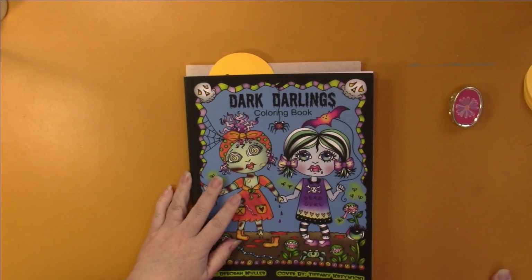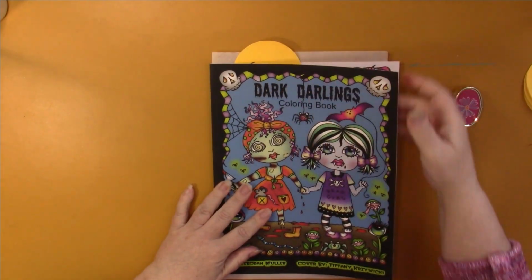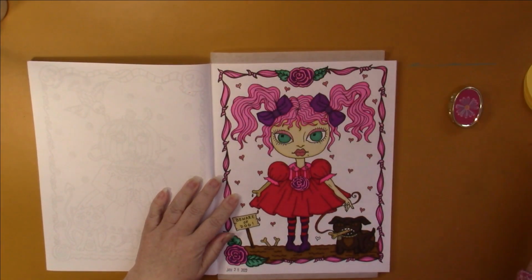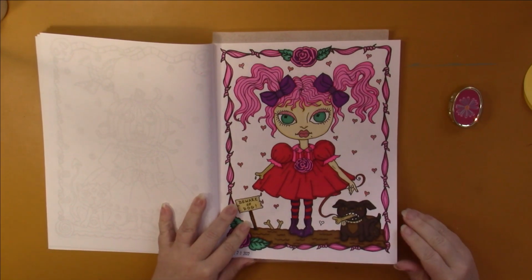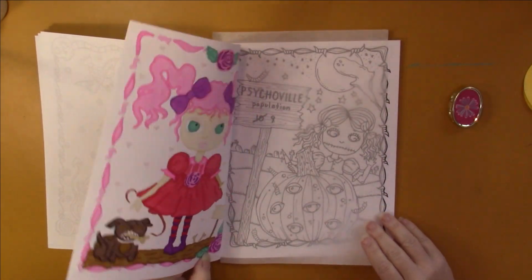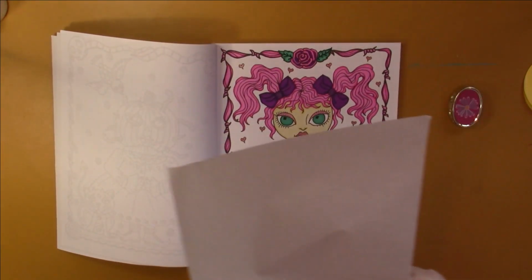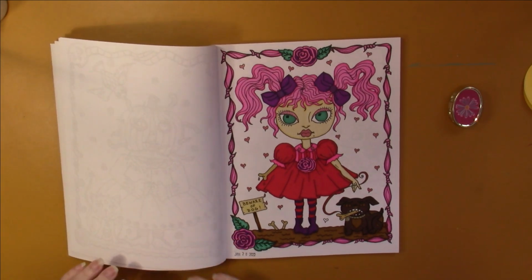Doing Nikki Colors Muller. Did this girl right here, and I had a ton of fun doing this one. Deborah even commented on my picture on Instagram, so I was pretty pleased with that. No yellowing. Didn't think there would be for that one. Just let me open up my drawer with these papers so I can put them back. Yeah, I really enjoyed that.